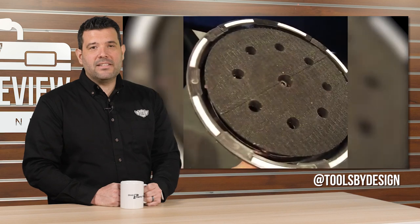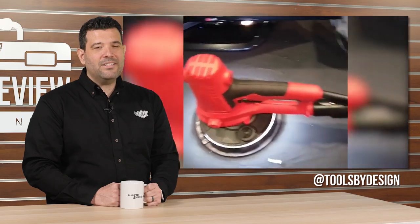Tools by Design found these clever sanders over at World of Concrete and just posted a good look at them on Instagram. You can find them at Tools by Design.